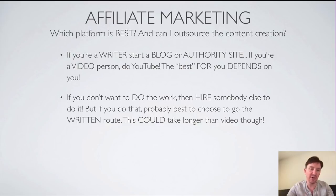Whereas if you're building an authority site, you've got to buy a domain, you've got to then create the content, you've got to then build backlinks to that content, and then over time it will start ranking. Arguably, you might make more money doing that when you get entrenched into Google, but it could take a lot more effort. But if you're going to be paying somebody to do it, then it's probably best to pay a writer to write the content rather than create video, if you know what I mean.